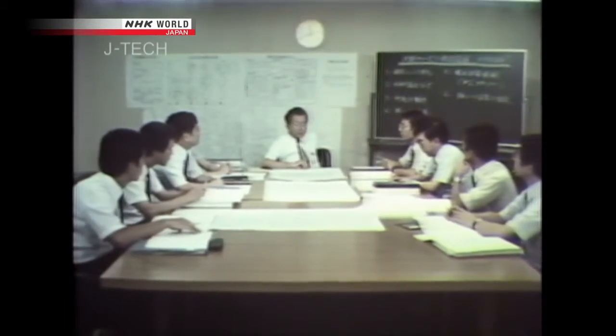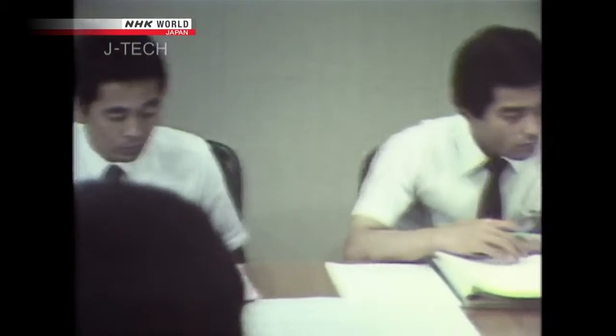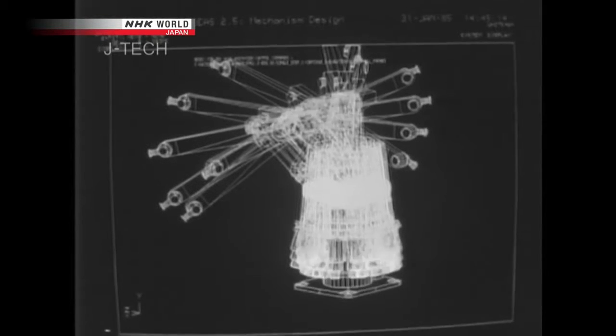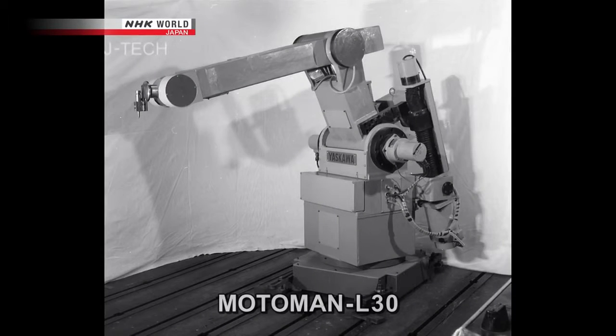Yasukawa contacted ASEA, suggesting they form a partnership. But negotiations fell apart when the two sides failed to agree on the terms, prompting Yasukawa to go it alone in developing a multi-axis robot. It took a year for Yasukawa to complete a prototype. It was called Motoman L30.